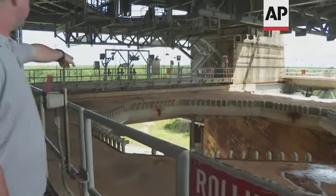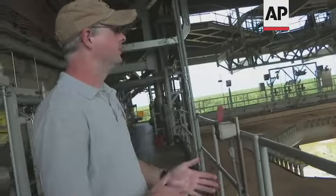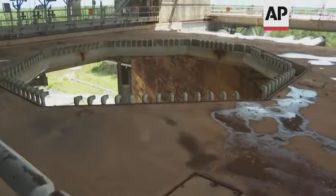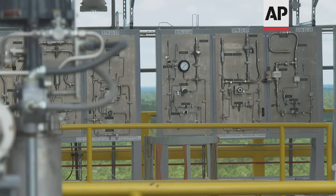This ring here is the opening that the 4 RS-25s flowed through. We call it a vibroacoustic suppression ring. Different valves to control the different flows. We have flow measurement devices.